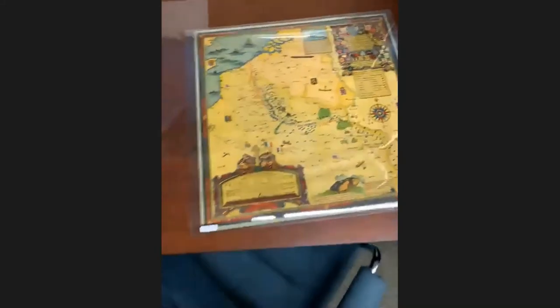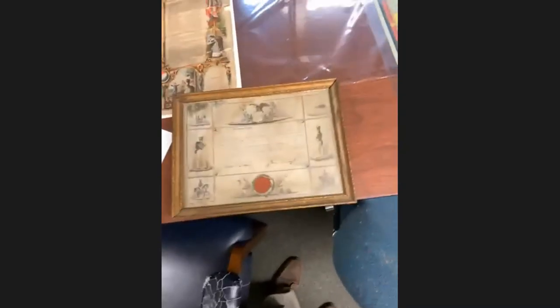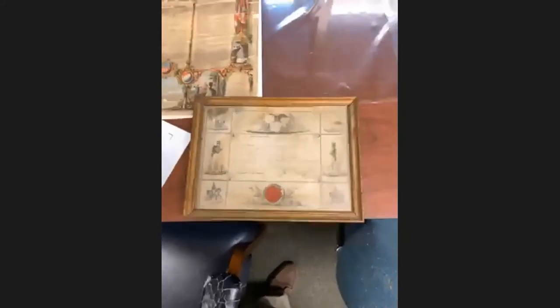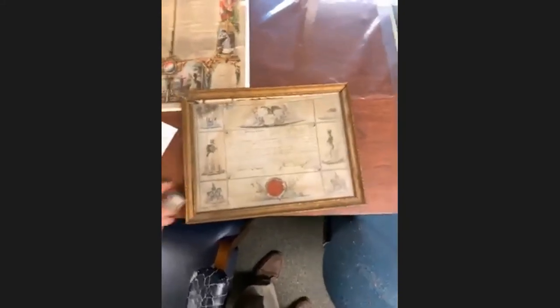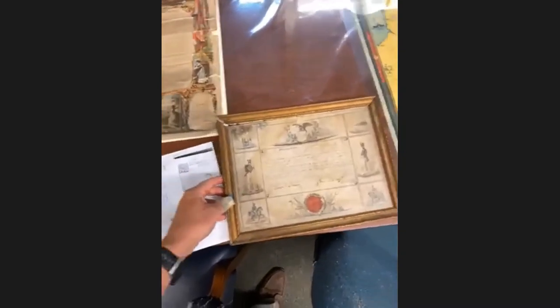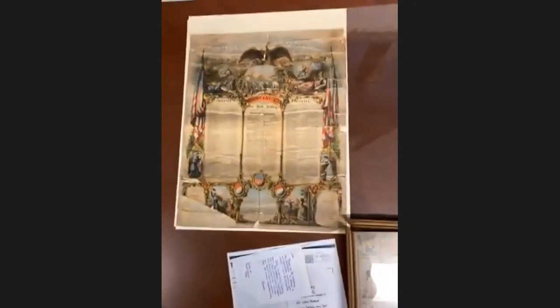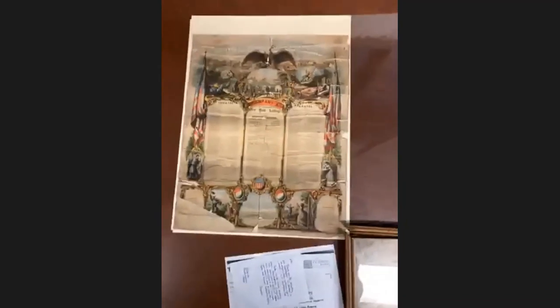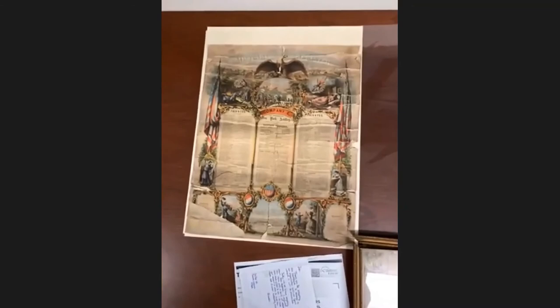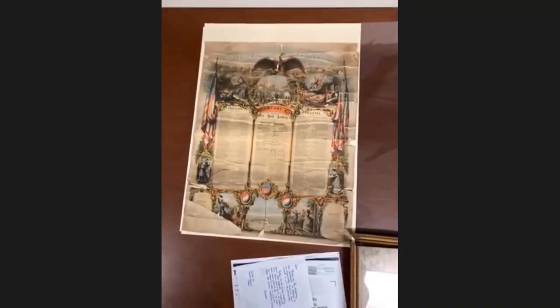Careful. We just got this one in this donation in the mail. It's an appointment for a soldier to become a sergeant, dated 1845. This was from a private donor. Oh, the frame. And this illustrated company roster from the Civil War was actually donated to us from the Oneida Historical Society, although it's the one in Utica.